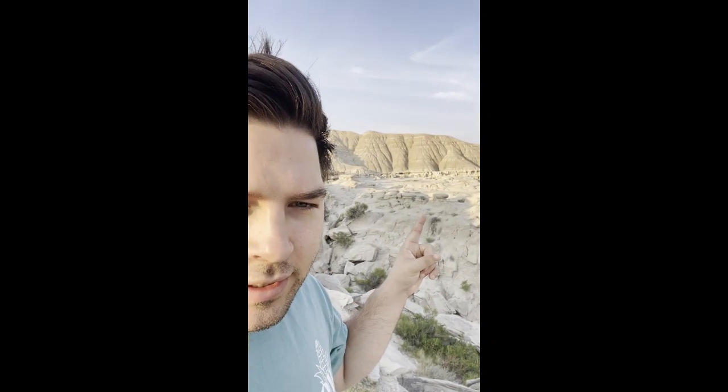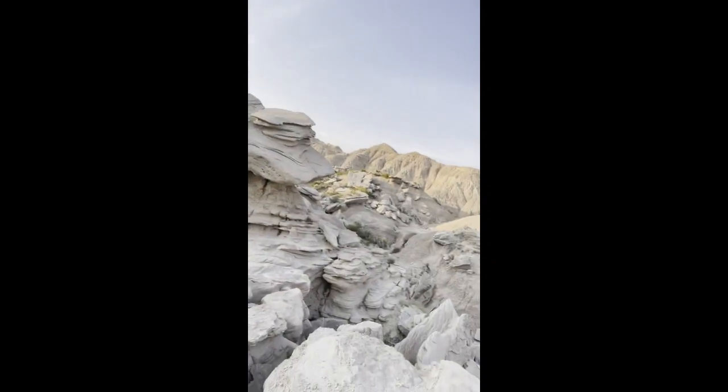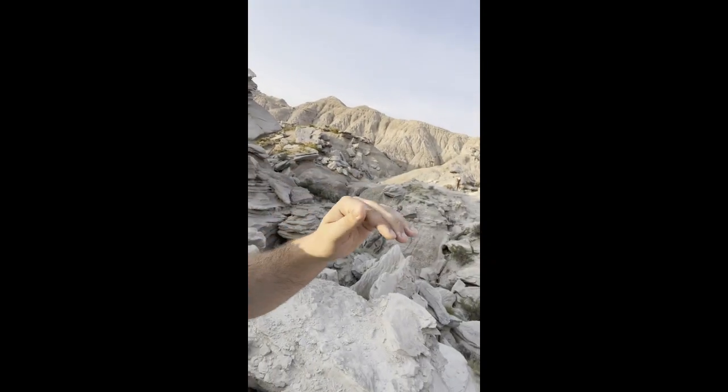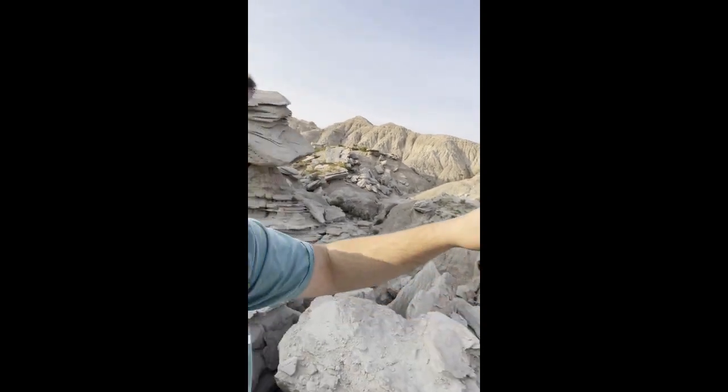But I am here at Toadstool Geographical Park, and they call it Toadstool because of these things right here. They look kind of like toadstools. And basically, they created the sediment layers, and then a river used to run through here. And it wore away the lower layers, which is why there's a larger top part, but not as much in the middle, which gives it that toadstool shape.